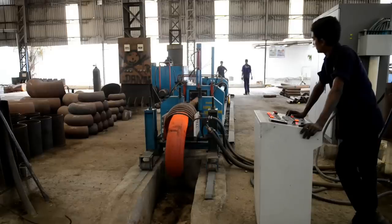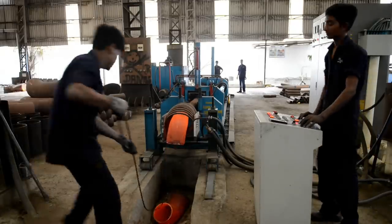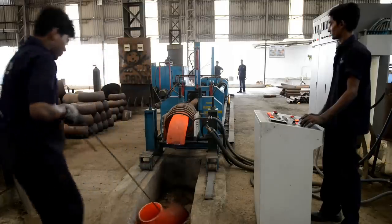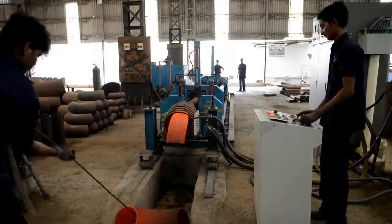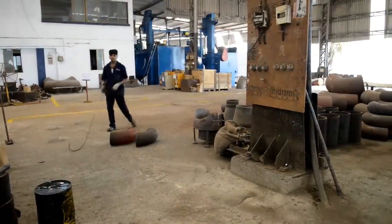Now we are showing production of an 8 inch seamless schedule 40 elbow in the small induction mandrel plant, which is produced by hot forming in 2 to 3 minutes by computerized electric panel control.